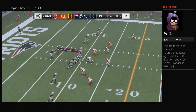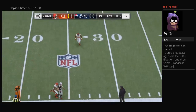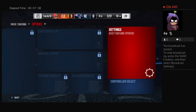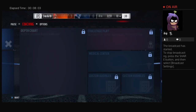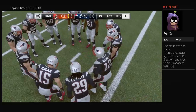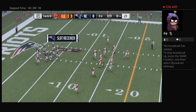Let's go! Green 39! Green 39! He's back to throw. He's got time. And seeing nowhere to throw, he chucks this one away. Incomplete. Now it's 3rd down. So 10 yards to go here on 3rd and 10.